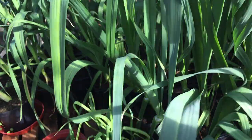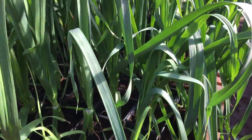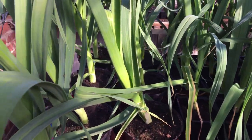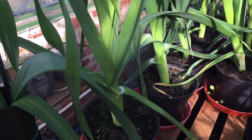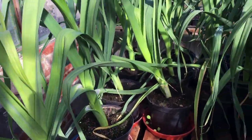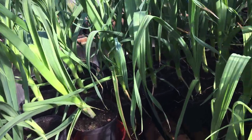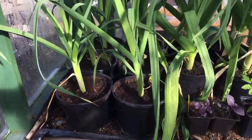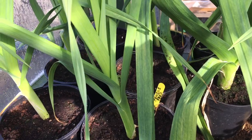These are the blanch leek seedlings. There's still some more here, quite a few around the outside here. These are a few I put into 2-litre pots early on. They look very strong and healthy. I've just started to put a few collars on. It's waiting for space to get stuff potted up, but things are starting to move now. Moving around the greenhouse. These are more Pendle seedlings.